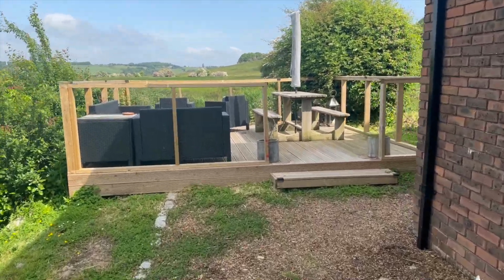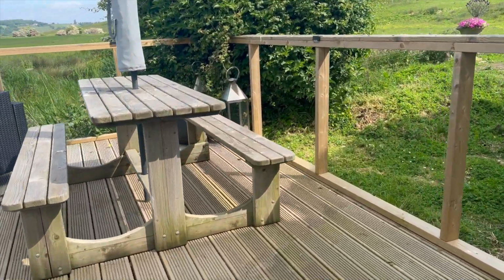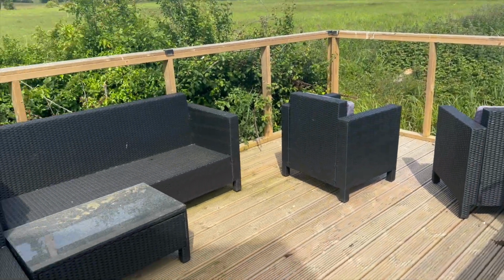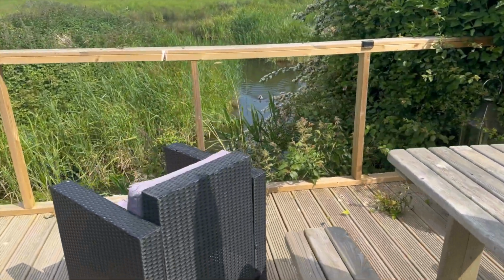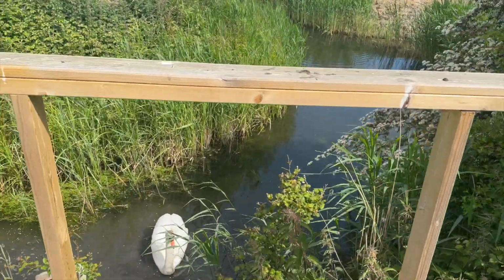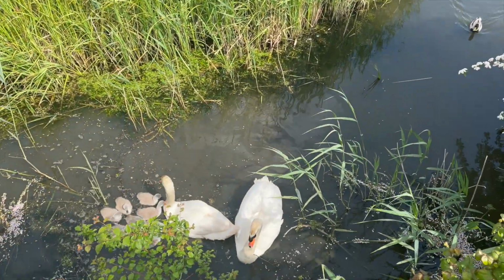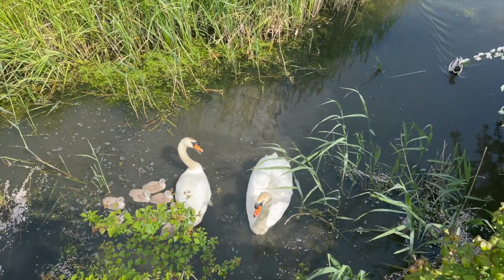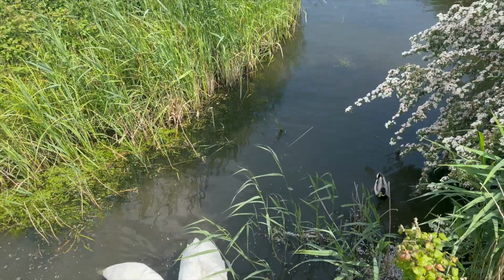Oh, I didn't see this. Nice space. We can sit down and have our lunch. Oh, this is nice. I didn't see this at all. And you have, oh, ducks. My days, this is great. Look at the ducks and the ducklings. Wonderful.